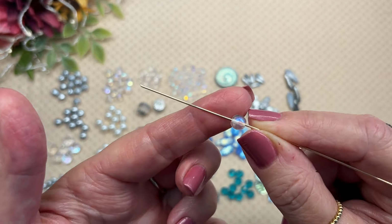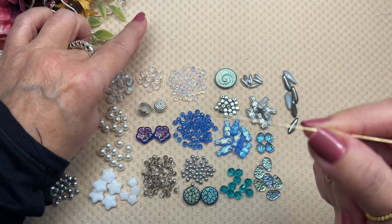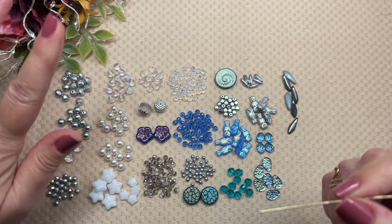And doesn't it look like ice? I mean, it looks like it came out of the freezer. I love it. I think I might even use those in my project. I haven't decided on all the beads, these for sure.